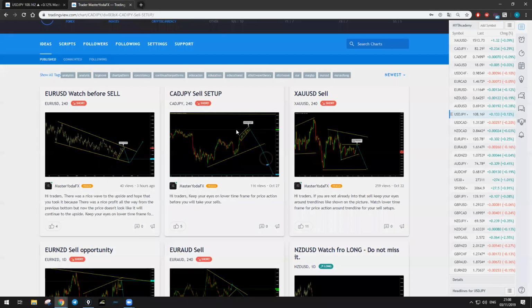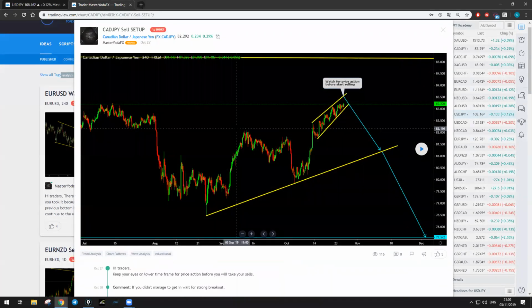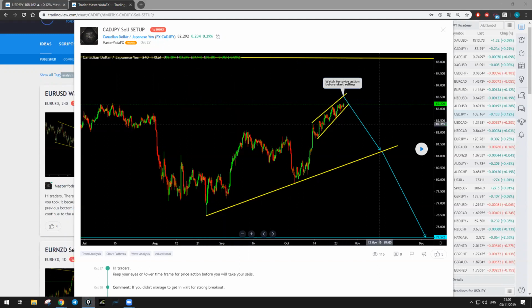And there is also the Cadian setup. That one was really amazing, and we took a lot of CAD pairs in our trading room, because Cadians were a priority in the previous week for us. Some of them doubled their accounts, and some of them made really nice money on it. If you were following us, I posted it a few hours before the price started to fall.